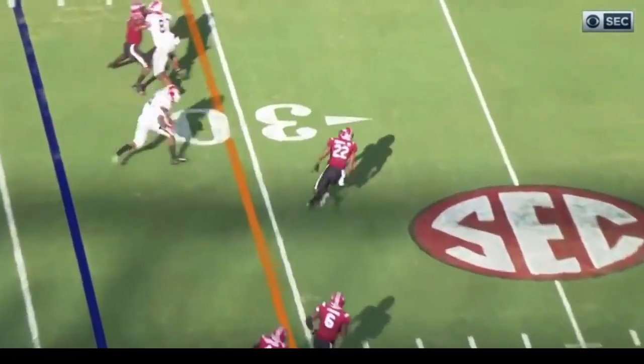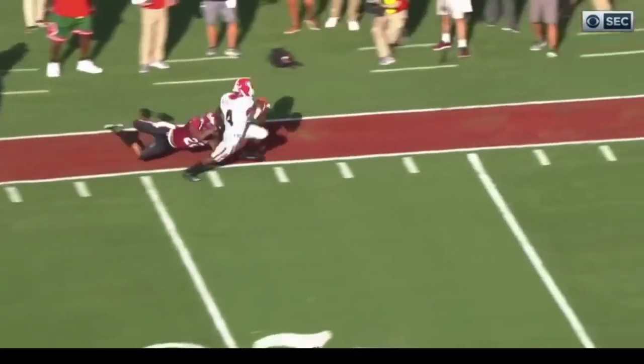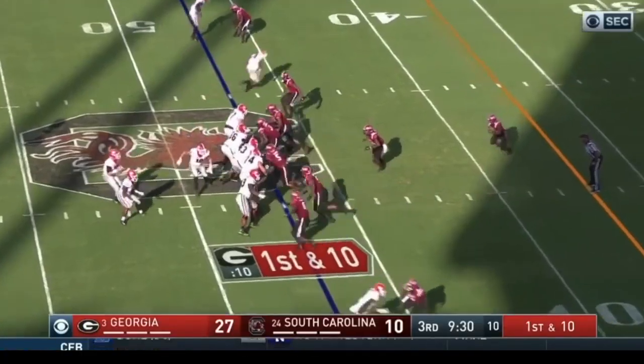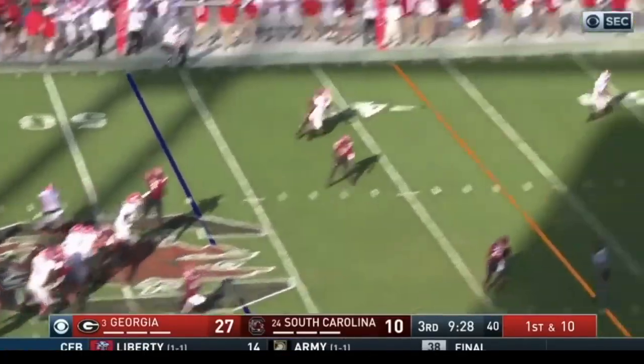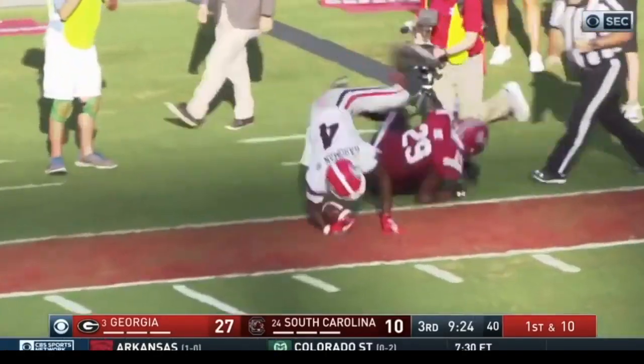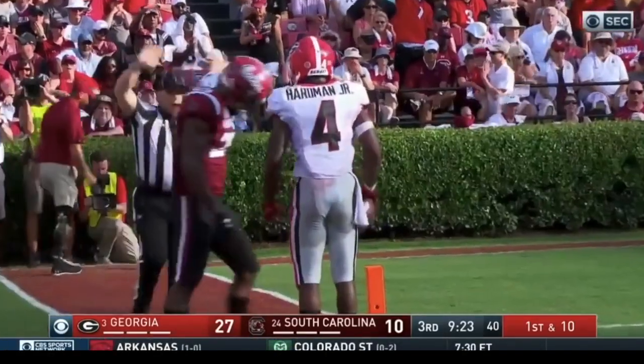Steven Montack thought he had him. Nico had different ideas. They have been willing blockers. Flanks Jake Fromm. He wants to throw again, deep on the sideline. This time he's got Hardman again. Almost took it the distance again.